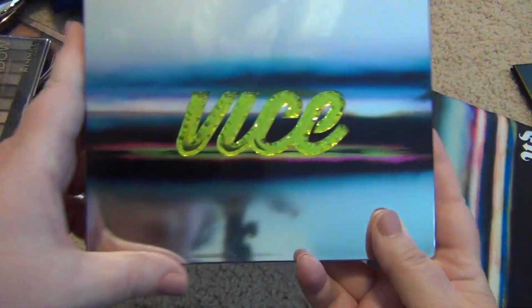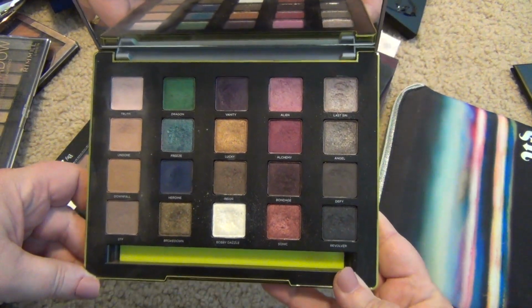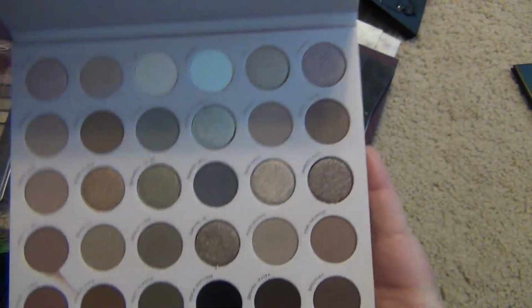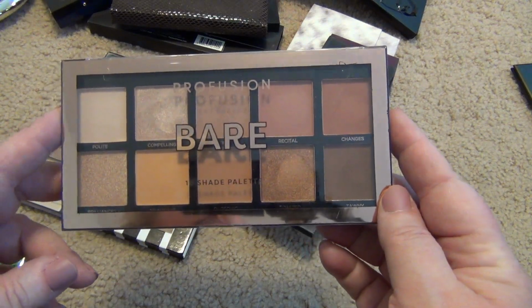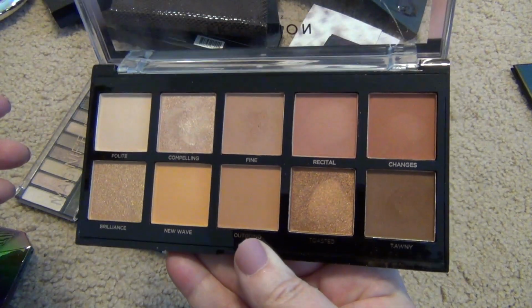Alright, this is an Urban Decay Vice palette. And I'm putting that in the colorful bin. She is colorful. ColourPop Stone Cold Fox is definitely a cool tone palette. This is the Profusion Bear palette. This is a warm tone palette. Just open it up real quick.